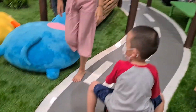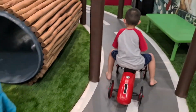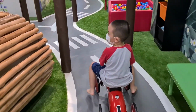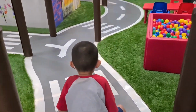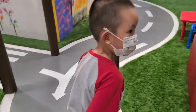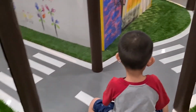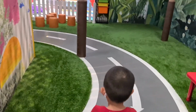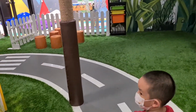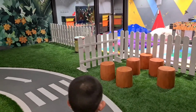Very cool. Go climb up, Phil. Yeah. Oh my goodness, Phil is in his element here. Wow! Look there! Oh, the ball pit! Can we jump in? No, not today, mate. Just take us around the track. Give us a big zoom around. I want to see everything here. Oh my gosh, guys! Wow. Oh, we're going to come here earlier tomorrow. Wow. For sure.